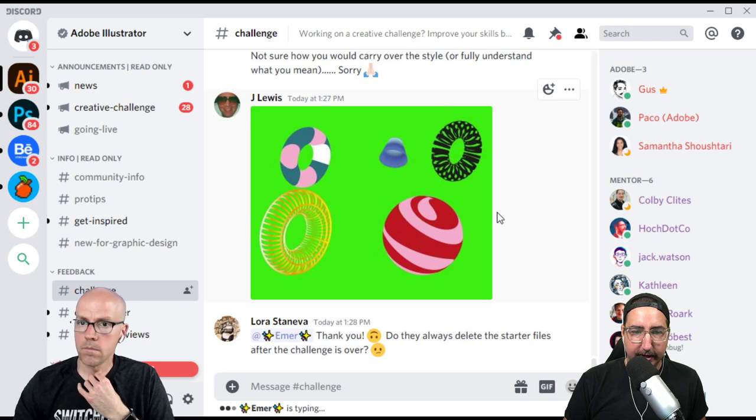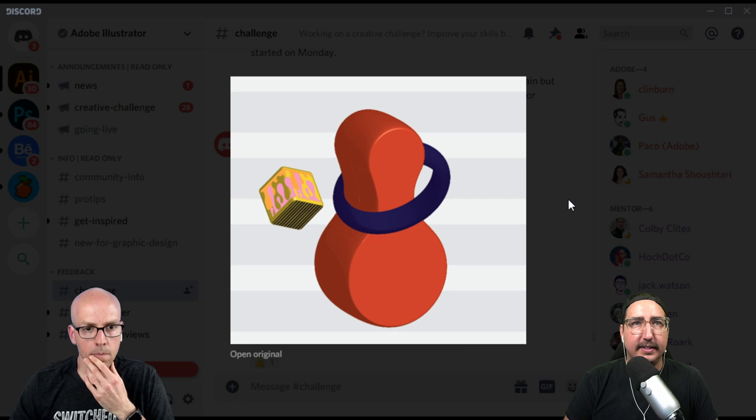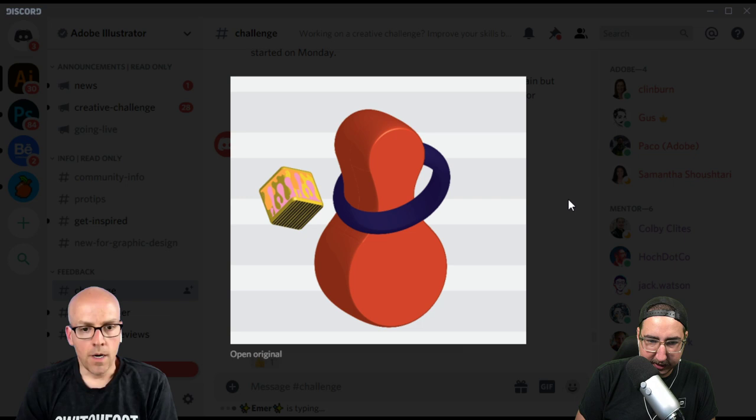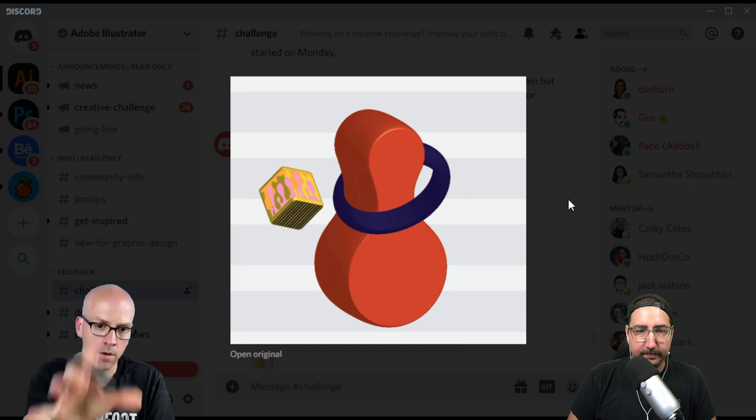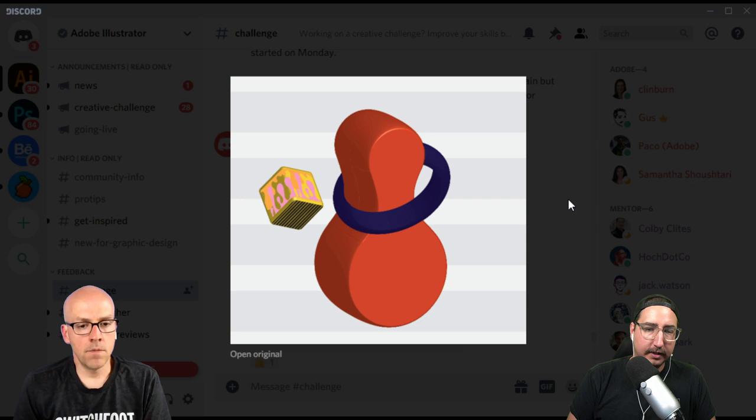Oh, let's look at Desiree's. Yeah, that's pretty cool. It looks like she used the extrude tool to create that bowling pin type shape, and then was able to create the ring going across the top. That takes some extra skills to be able to do that. But it looks good. It looks nice.